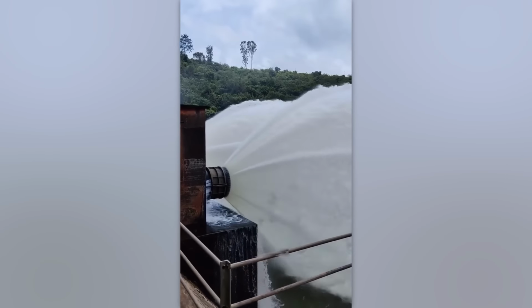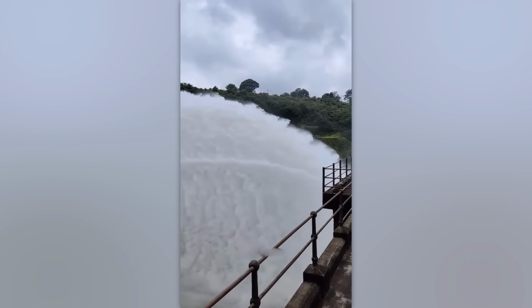The way the water flows out of this dam is just like a stunning waterfall.